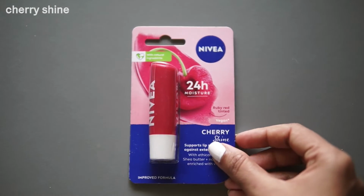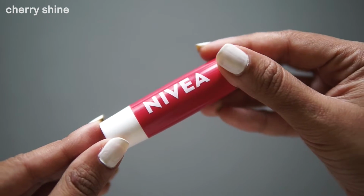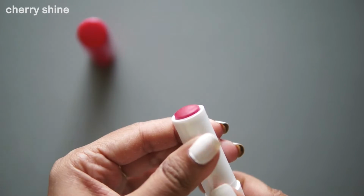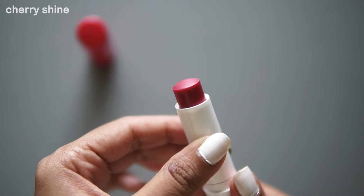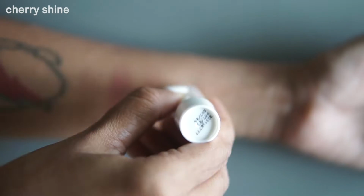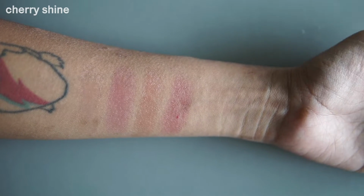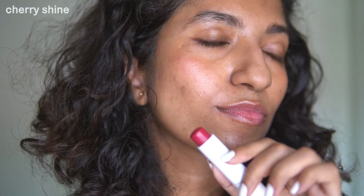On to Cherry Shine. They describe this one as having a ruby red tint, which is more of a pinky red tint, and that's not a color I associate with cherries, but whatever. I really like the fragrance of this one as well, and I was expecting a little bit more from the tint. You can see that it shows up, but again, it's one of the fainter ones that left just the slightest hint of color on my lips, just a tiny wash.